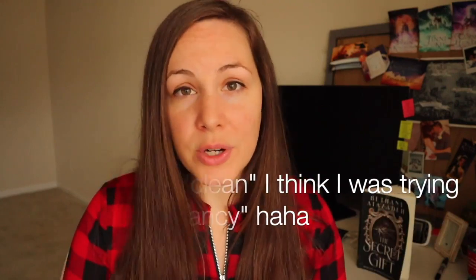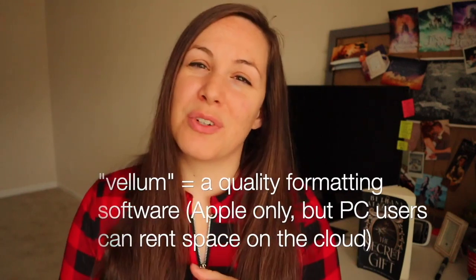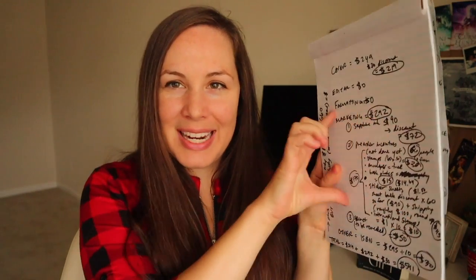The reason I even mention this category at all is because sometimes people will hire formatters to just make it look really clean, and other times you might buy software such as Vellum, which is a very good software that I've heard good things about, but I just feel the most comfortable doing the formatting myself in Word. All right, category number 4 is marketing, and this is always the most complicated section.